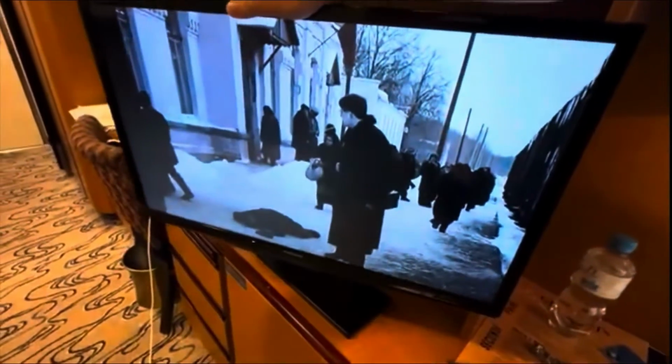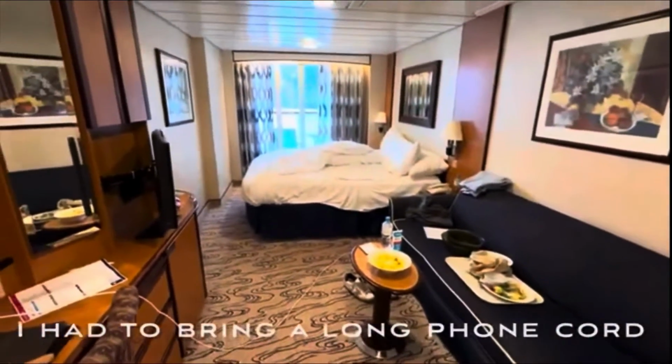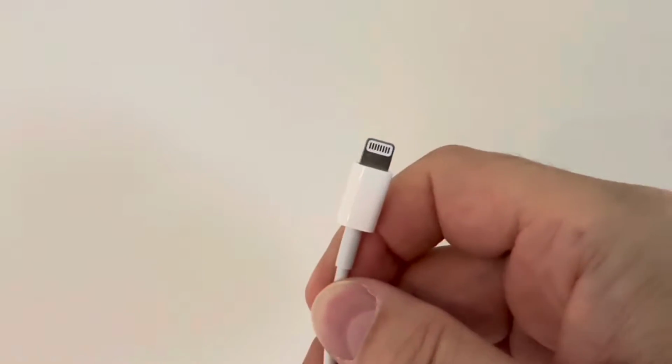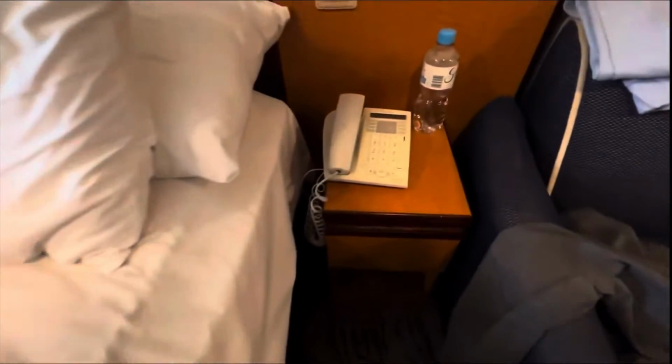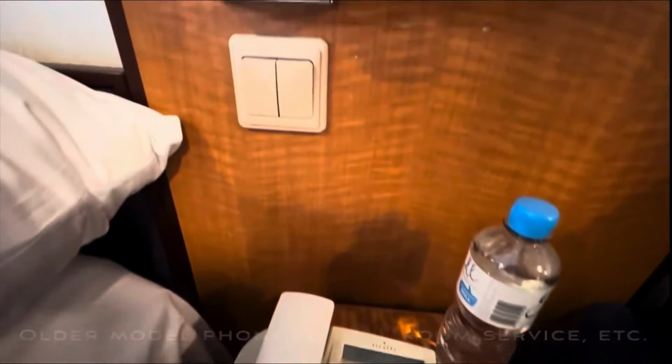So I will tell you one of the things I did not like, but knowing the ships as well as I do, I came prepared. No USB ports or even plugs near the bed. So I brought with me a long iPhone cord so that I could still have the phone in close proximity to me since I work while I'm on the ships.